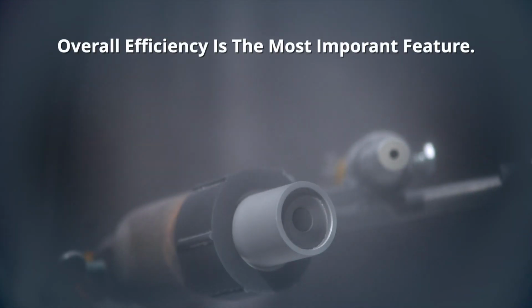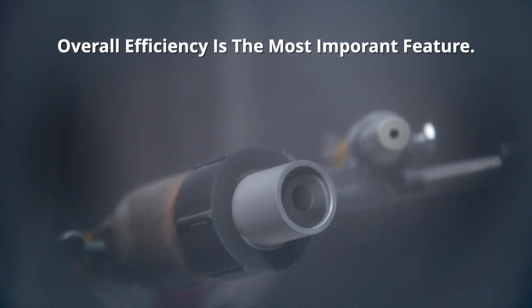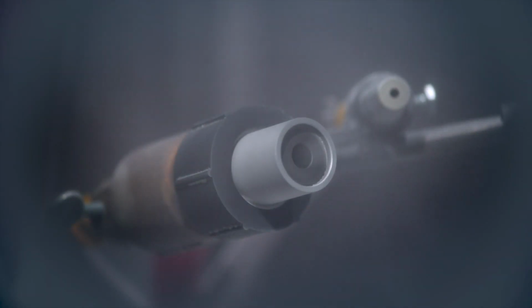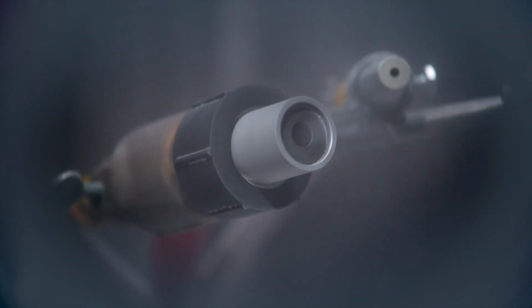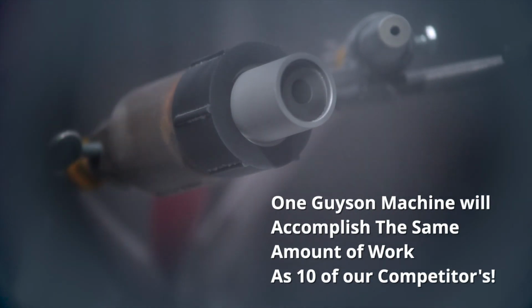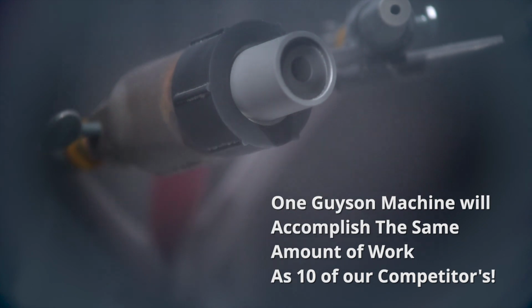Efficiency in the Guyson 900 abrasive gun. The Guyson 900 gun is the core to getting work done. When tested against our main competitor's gun, it threw out 10 times the amount of media. This means 10 times the work was actually being completed.